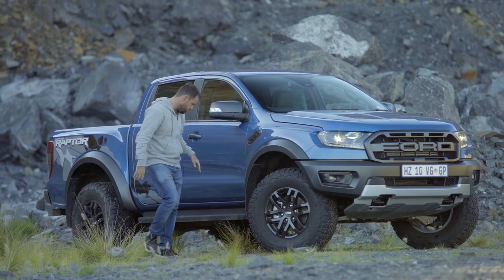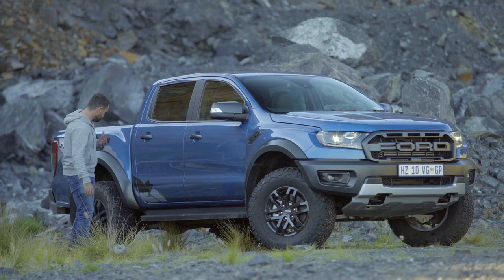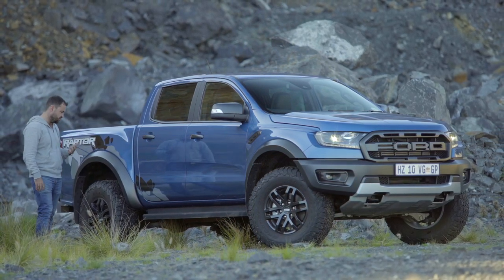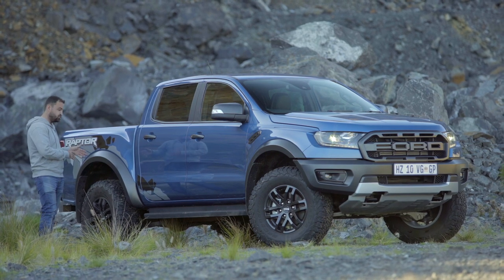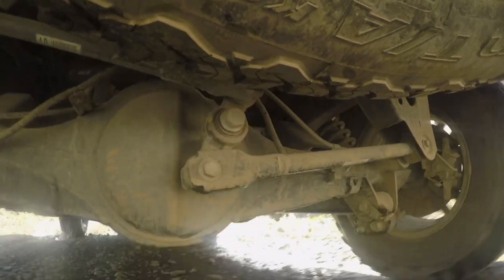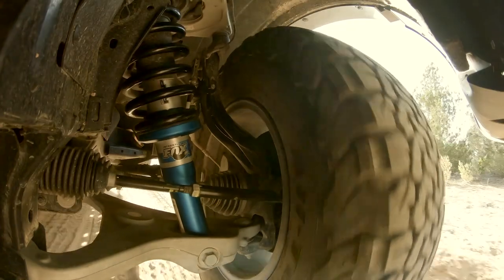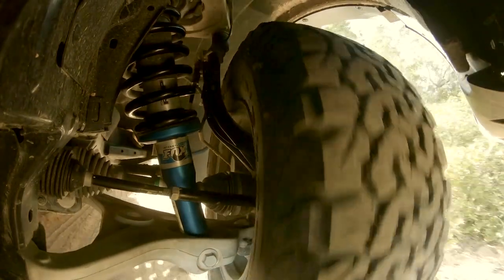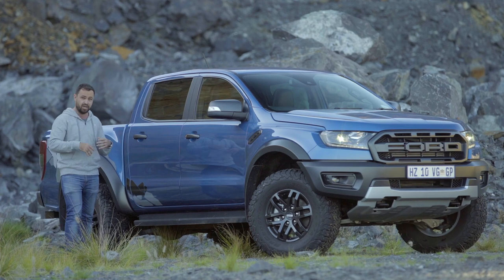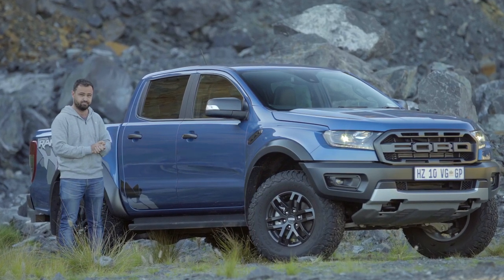Moving down the side of the car, these magnesium alloy running boards really look the business. And then of course, on all four corners of the car, the real star of the show, and that's the suspension. At the back, you get a Watts linkage setup, and that gives you better lateral control. But the dampers here are sourced from Fox Racing. They were developed over tens of thousands of kilometers for this car, only for the Raptor. And those are what give this car its unique abilities.